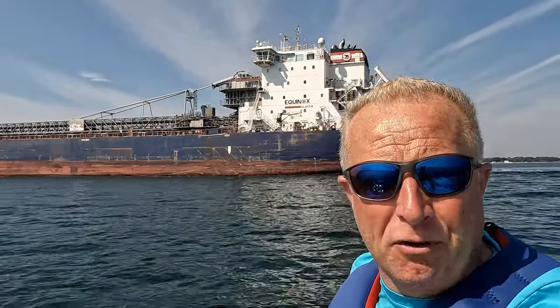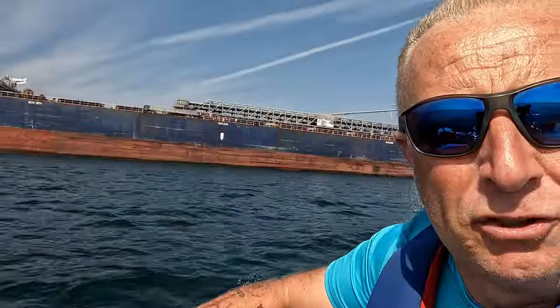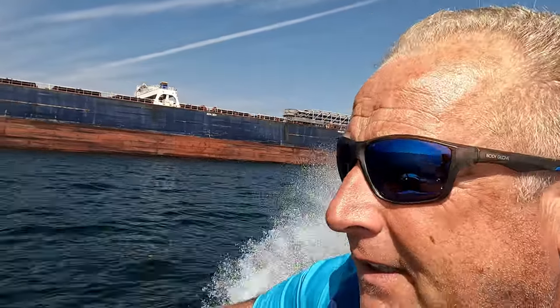It's just like a lottery where they go, but it's always great to watch them, enjoy seeing them go by. She's really starting to power up now, with a nice big wake coming off the bow. Just get in front a little bit, and that's where we'll end the video.